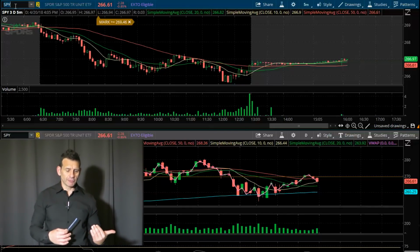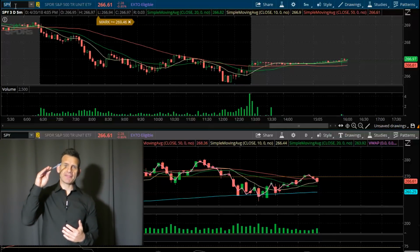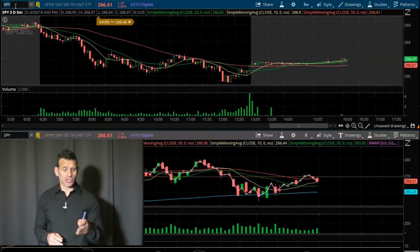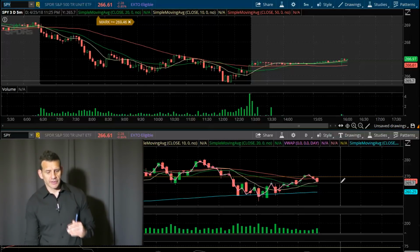For the last couple of weeks, maybe even a little bit longer, maybe a month or so, we've been dealing in between the 50 at the top side and the 200 moving average at the lower side. So let's look at what we can expect here. As the market closes on Friday, you are now down at the 10 moving average on the daily chart.